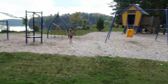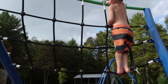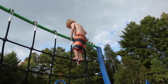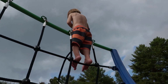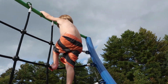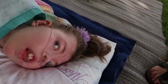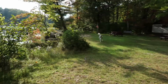And he's off. I don't know how he runs on this. He's got feet of steel, I tell you. Oh. Keep going. Good job. Hands, Damien, hands. Thank you. You okay, beautiful girl? You hanging out? Lovey-dovey. You're so beautiful. You can hear them laughing and playing.